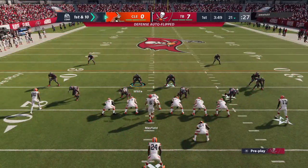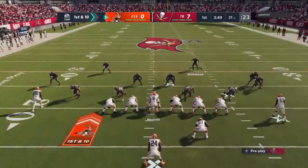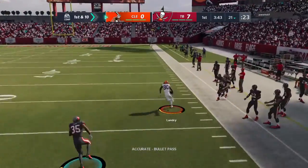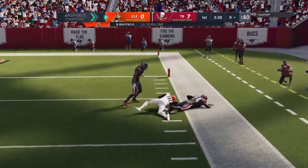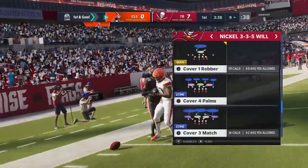The Browns drive about to get started. They had the interception last time. It led to the opening touchdown. So now 7-0 the score as they start 1st and 10. They'll roll him out right. And he's got his man on the crossing route. That's Landry. And down inside the 10 at the 9. A big play there on the catch and run.